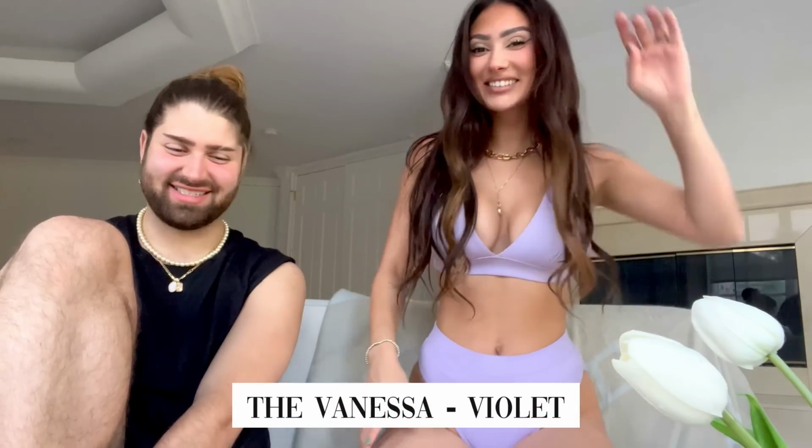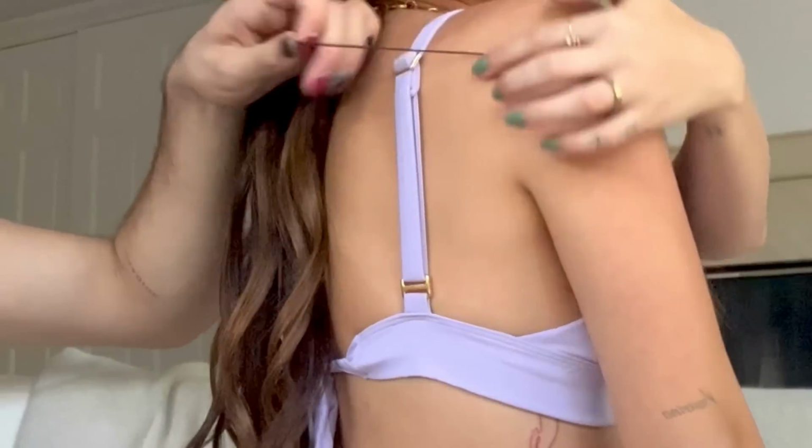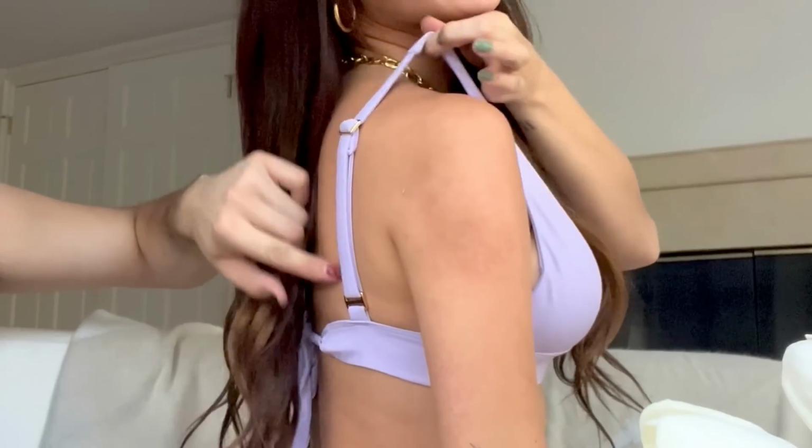So I'm gonna put on the Vanessa, which is our most full coverage bottom and our most supportive top. So this is the Vanessa. I love this one. It is adjustable on the back. It has these gold clasps here, very thick, a lot of support. The material is very luxurious, and then it ties. The bottoms are also a lot more full coverage. So if you're looking for a bikini to wear in front of your parents, this one's good. Actually, all the new bikinis kind of are good.